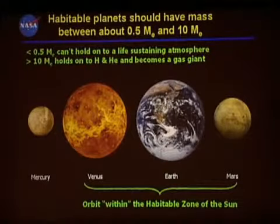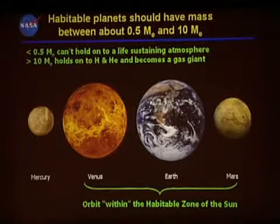We're looking for planets that have solid surfaces you can walk on, that have a range of masses and a range of distances from their star.